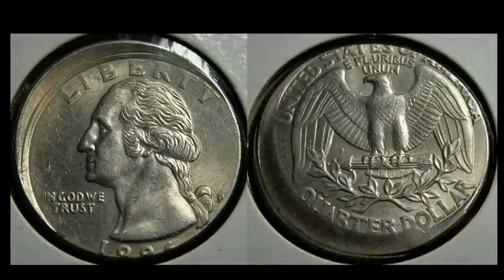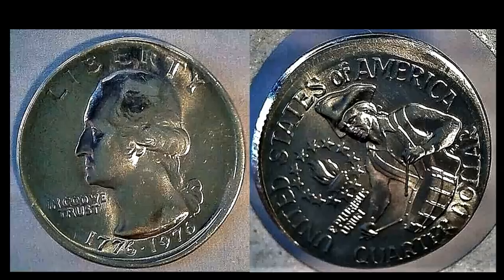All right, the next one that we have here is the 1996 Philadelphia Washington quarter. There's just enough of the date to know that it is a 1996, which is good. People want a discernible date that they can read on these off-center coins. This one is about 5% off-center. That's pretty nice, and it sold for $14.50.